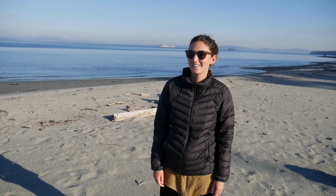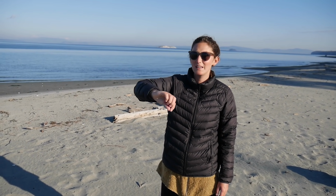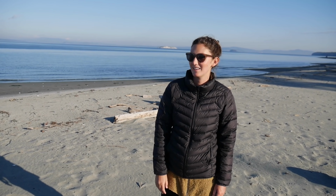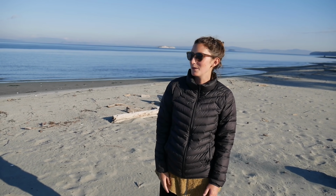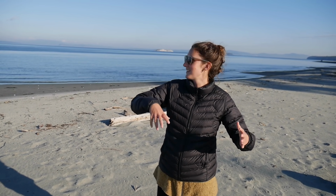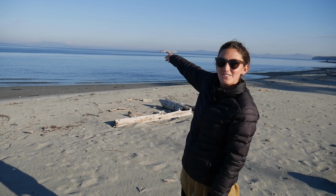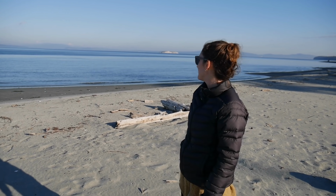So this is Sidney Spit, or Sidney Island, and we're standing on the spit, which is just a little bit visible when it's high tide. But now it's low tide, so there's a bigger shore now. This is Canada, but just over there, the islands you see are the United States. It's one of the San Juan Islands.